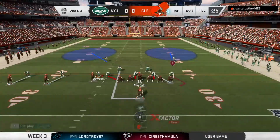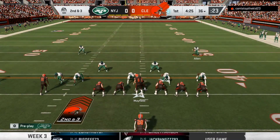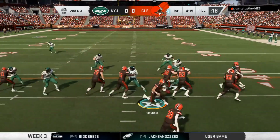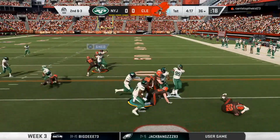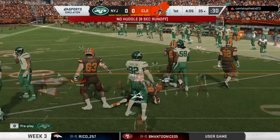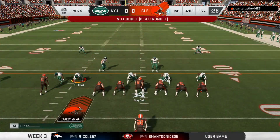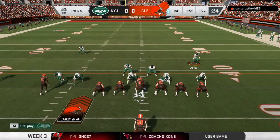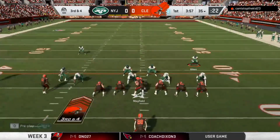So they'll come up after the gain of 7 on a 2nd and 3. Let's see what you got. You go tight. Staying on the ground, this time it's Smith. And that play is blown up, losing yardage back at the 35. It'll go as a loss of a yard, and it'll set up 3rd down. It's now 3rd down and 4.